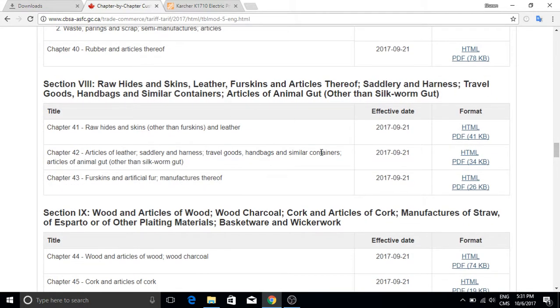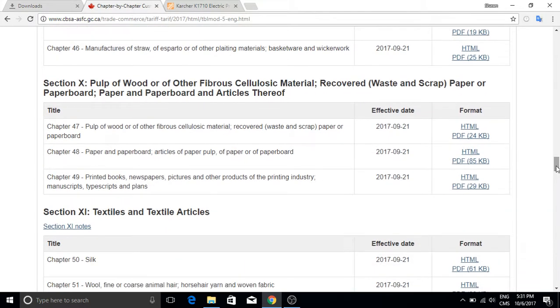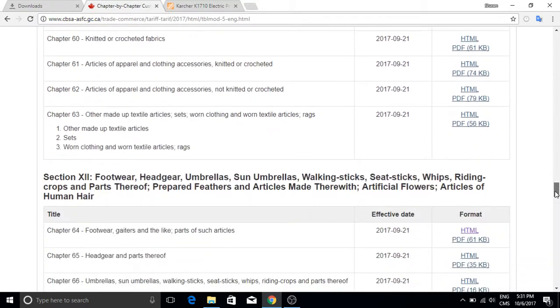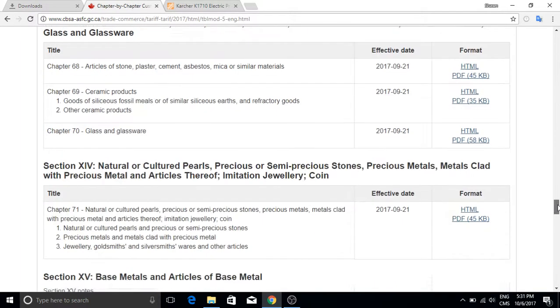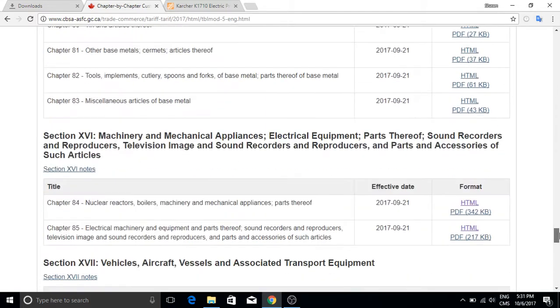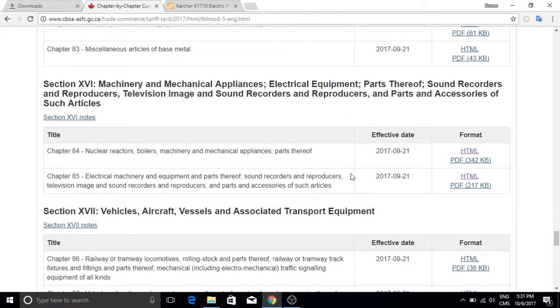It's not made of skin or leather. It's not made of wood. So it's nothing in there. It's not pulp. It's not textiles, which would be anything clothing related. It's not shoes. It's not made of stone. Now we arrive here at section 16, and we're looking at machinery and mechanical appliances, electrical equipment. I think I'll be able to find my pressure washer in here.